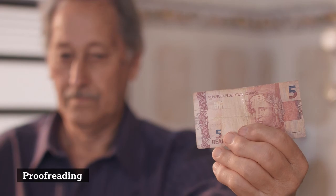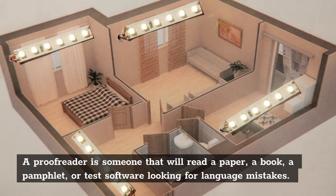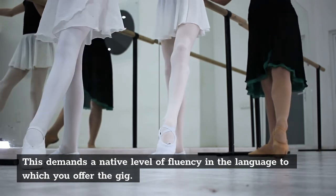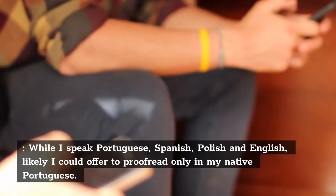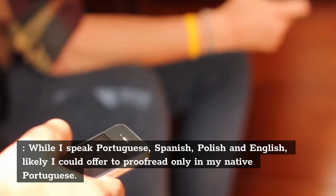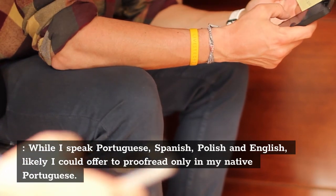Proofreading. A proofreader is someone that will read a paper, a book, a pamphlet, or test software looking for language mistakes. This demands a native level of fluency in the language to which you offer the gig. For example, while I speak Portuguese, Spanish, Polish, and English, likely I could offer to proofread only in my native Portuguese.